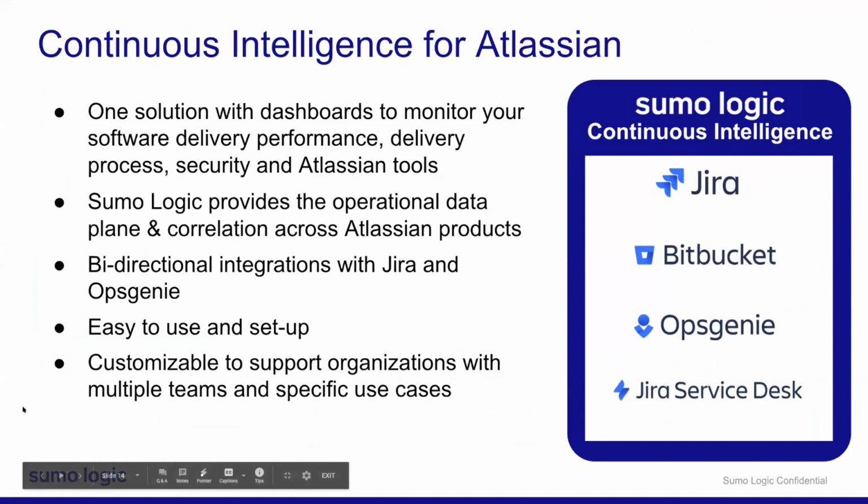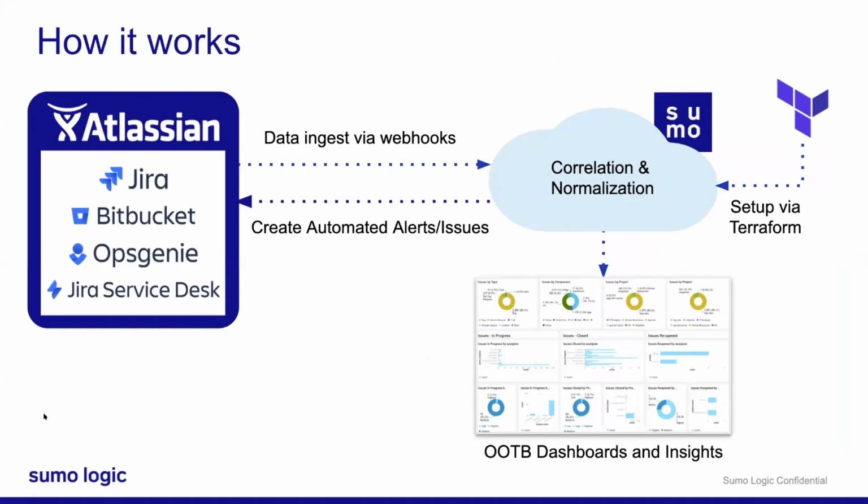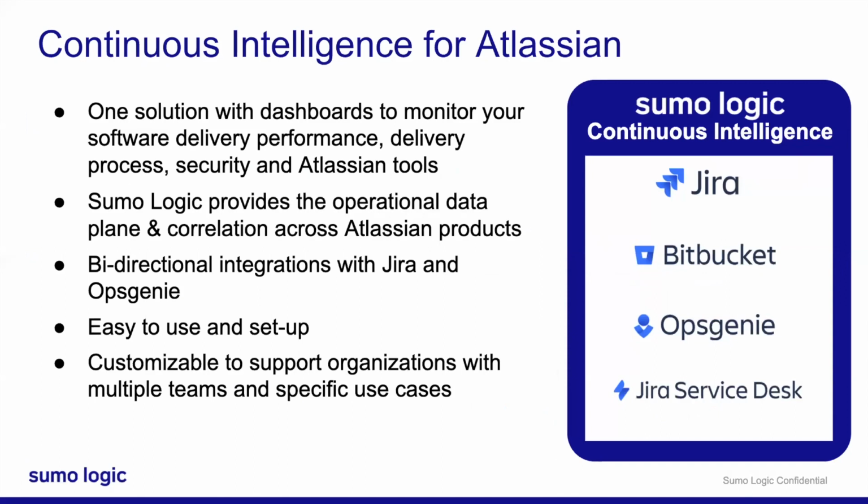So our first version of this software delivery performance solution is the Atlassian solution that we made generally available in April, right? This is one solution that has a bunch of apps and webhooks that I'll talk about in the next slide, used to monitor all of your Atlassian tools in your software delivery development lifecycle. And then Sumo Logic provides the operational data plane and correlates this data across these tools to give you the insight into the software delivery performance, the 4 metrics that Drew was talking about.